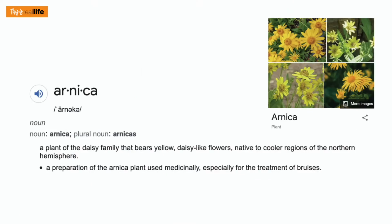What is that? Arnica. I should have probably Googled the pronunciation first, but it's a herbaceous plant in the sunflower family. It is used topically for a wide range of conditions, including bruises, sprains, muscle aches, wound healing, joint pain, inflammation from insect bites, and swelling of broken bones. Okay, well, it's in the Lady Gaga stuff, so there you go.